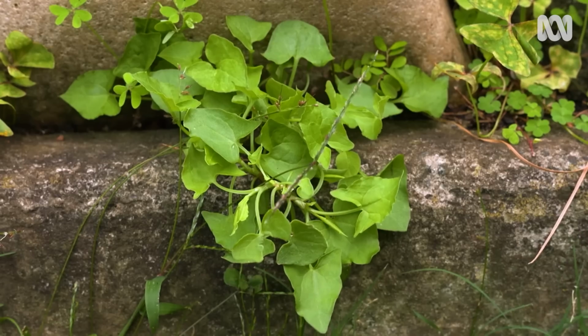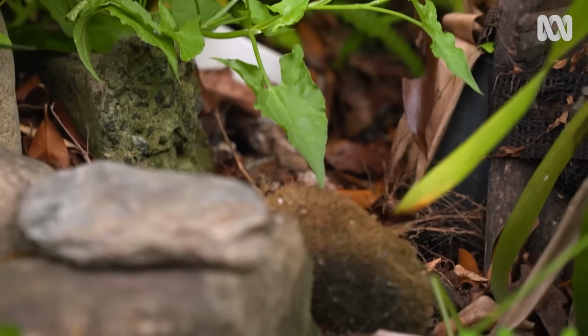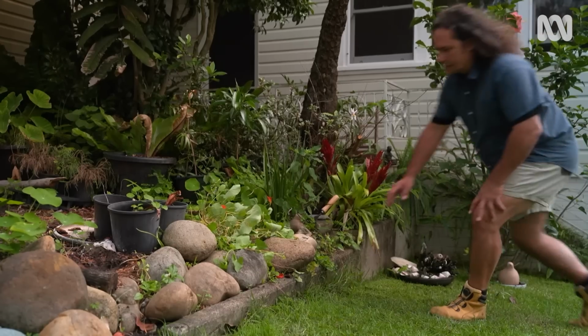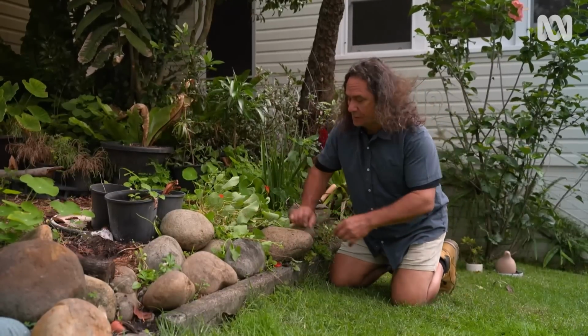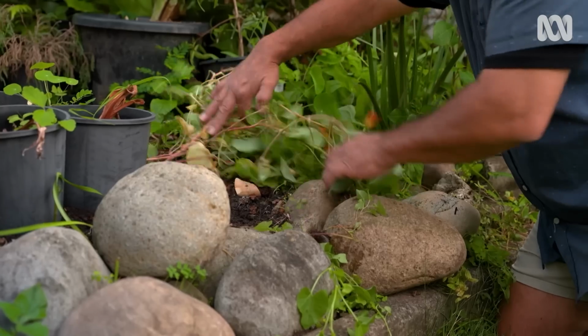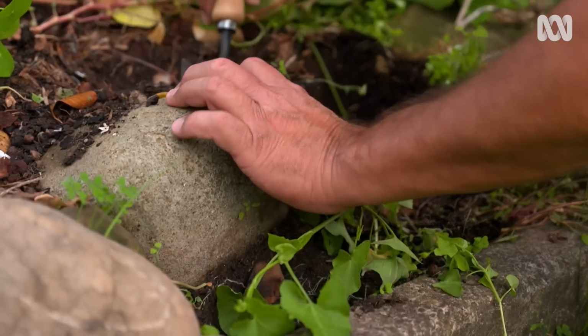The definition of a weed is that it's a colonising plant which has settled in a place that is not native and can overwhelm its new home if not carefully managed. Each state has their list of priorities too. And in the Illawarra on the east coast of New South Wales, one of those is turkey rhubarb. It will choke out native species, it will kill animal habitat, and it can literally drive plants and animals to extinction. To chase back the turkey rhubarb and find out where it's coming from, we're going to have to remove some of these rocks.